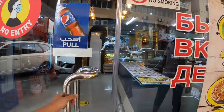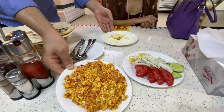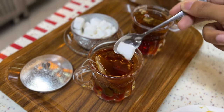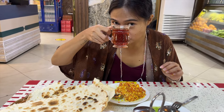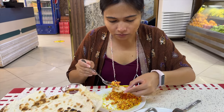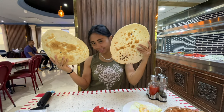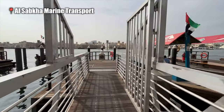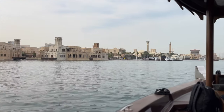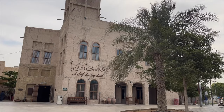But before we move on to our first destination, let's find a quick breakfast first. So we headed back to the Abra station, hopped onto the Abra, and off we go to Al Seif. The boat ride took only 5 minutes, and the moment we got there, we were in awe with the beautiful architecture of old Dubai.